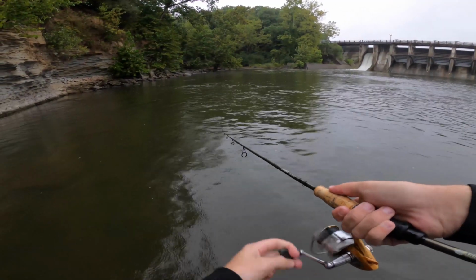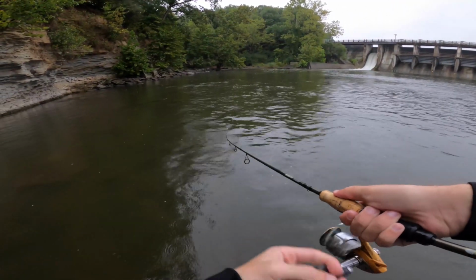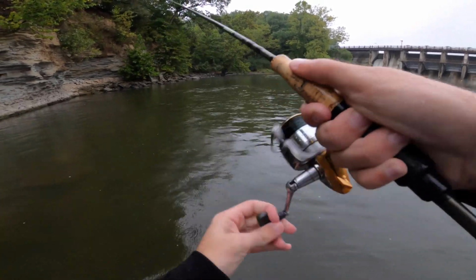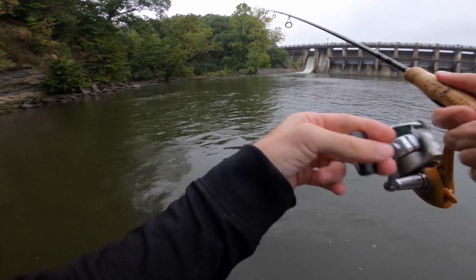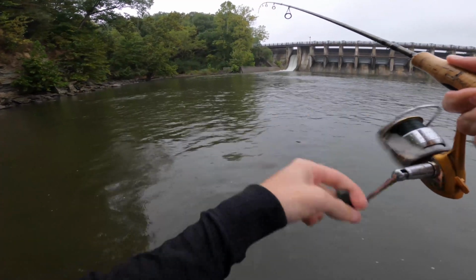Things are just exploding over there. I wish that I had a topwater bait, other than a frog. I don't know if a frog would do great here. And there's a fish. I think it's another small one.